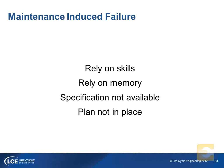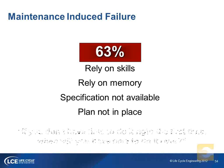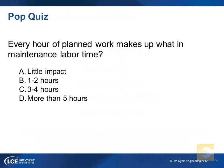Here's why we have some of the maintenance-induced failures. The skill set. If we don't have good job plans, we are dependent on the technician to work off of memory. The manuals may not always be available, so the specifications for that piece of equipment may not be known. And then we don't have good job plans, so we really don't know how to do the repair. So 63% of some of the failures are caused by, well, self-inflicted by maintenance. Okay, and you've heard me say that.